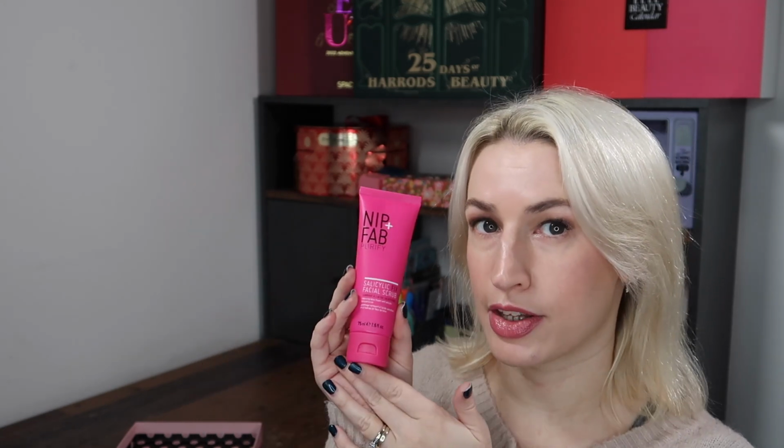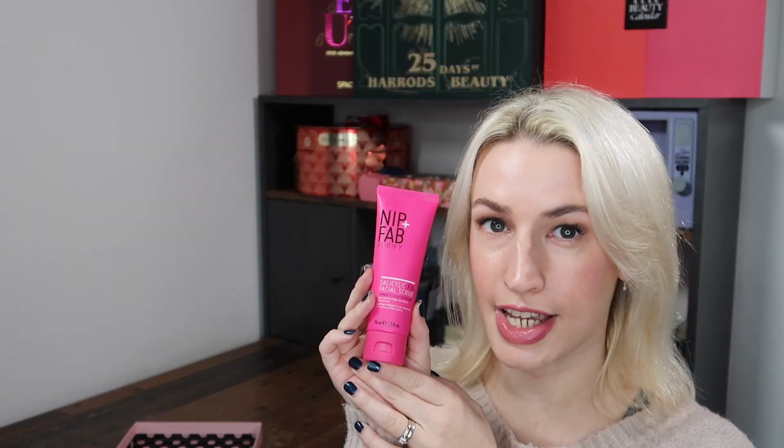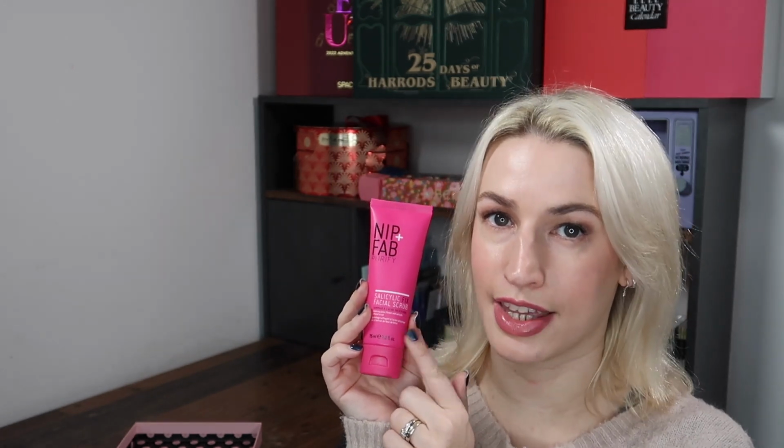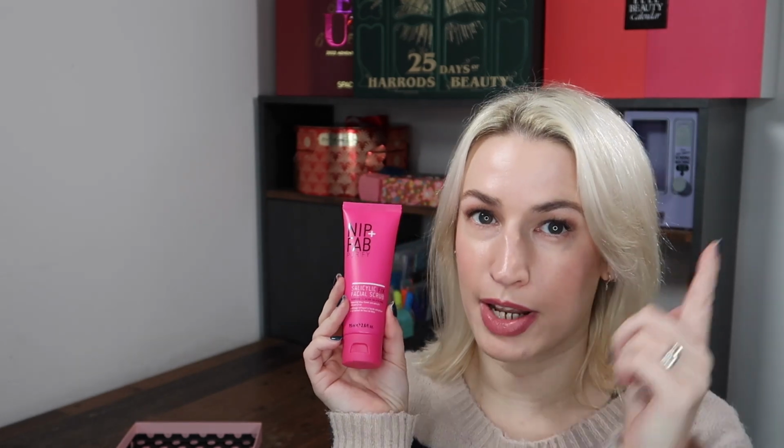The first full-size product is by Nip and Fab. It is a Salicylic Fix facial scrub. It's got cleansing lotus flower and salicylic infused, and it's 75ml, 2.6 fluid ounces. This full size retails at £9.95. Now I have reviewed the whole Salicylic Fix range from Nip and Fab, and I'll put a card here if you want to see the whole range and how it works for me. Spoiler alert, I was quite impressed, and they're great for the price point as well. So let's have a look at what this scrub looks like.